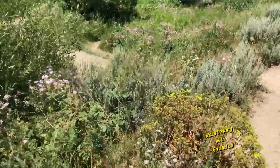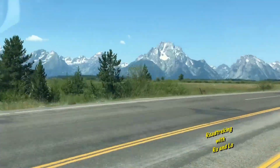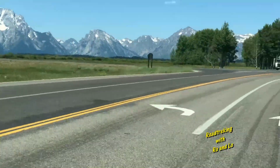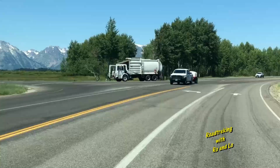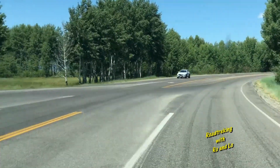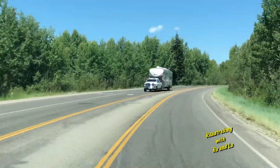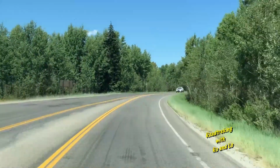Again, what I just really love are all these wildflowers. Yeah, this is really breathtaking. And this is on Jackson Lake Junction Road. You just swing around the curve and there you can find Oxbow Bend. That was quite a place.